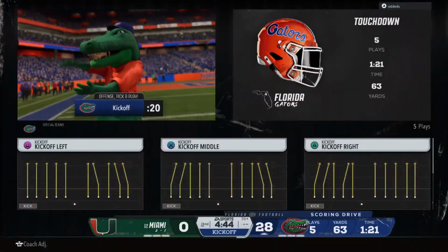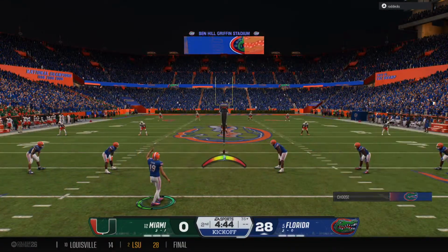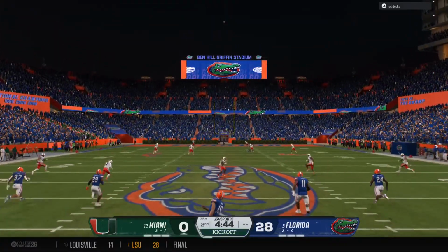And for a quick update, let's go to Kevin Connors in the studio. Gentlemen, that pivotal top 15 battle is in the books. Here's how things went down.